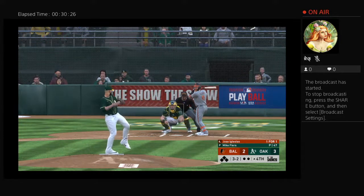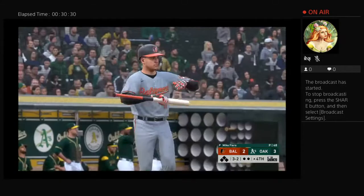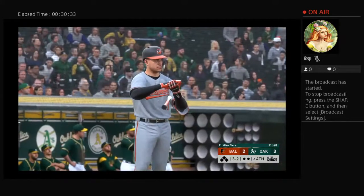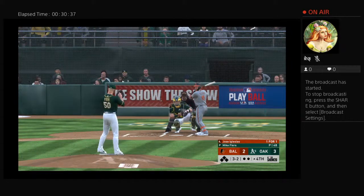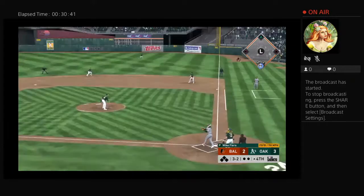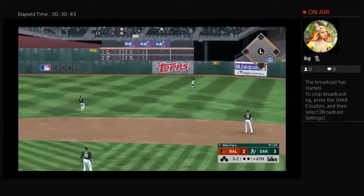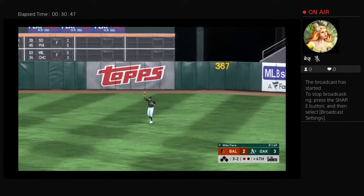You don't want to walk him because he might steal a base on you, but you don't want to groove a fastball either because he can take you out of the yard. The next 3-2. This is in the air out to right. Davis is under it. Looks it into his glove, and there's 1 gone.